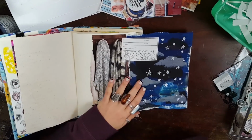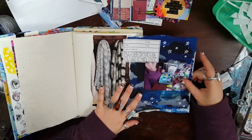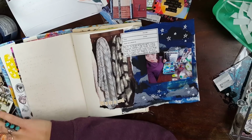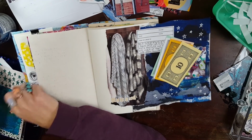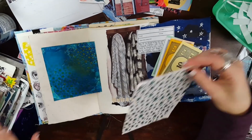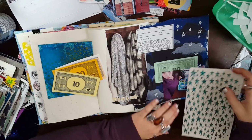And then I moved on to this page, which you may remember I worked on a couple of weeks ago. I think I did anyway. So I'm pulling these things out of my Hoard It journal, the Monopoly money and those glitter stars, and I'm going to make a little photo collage.